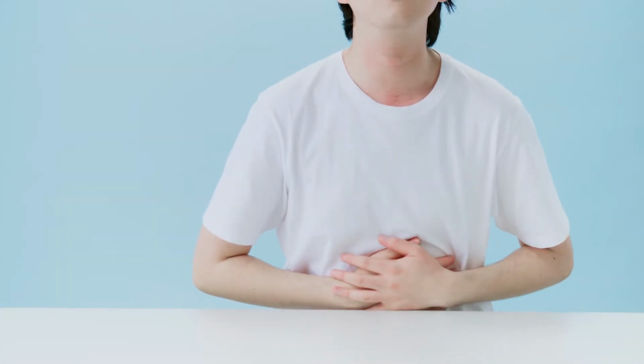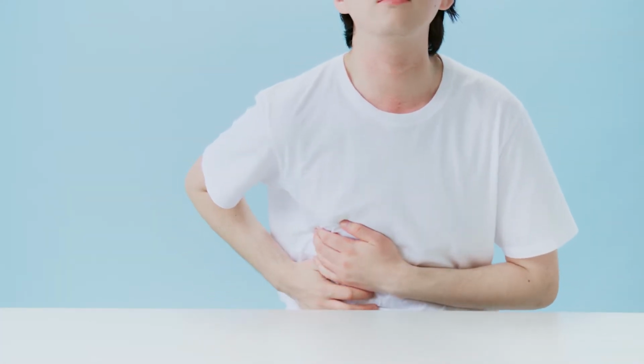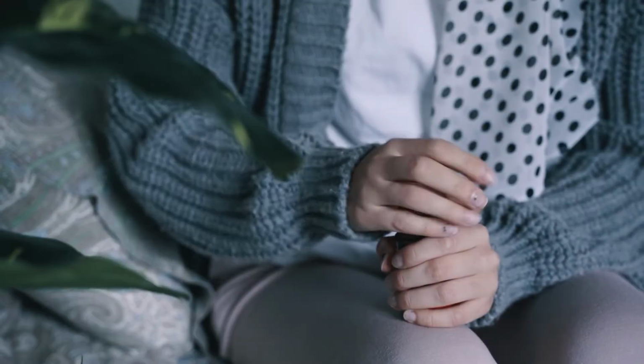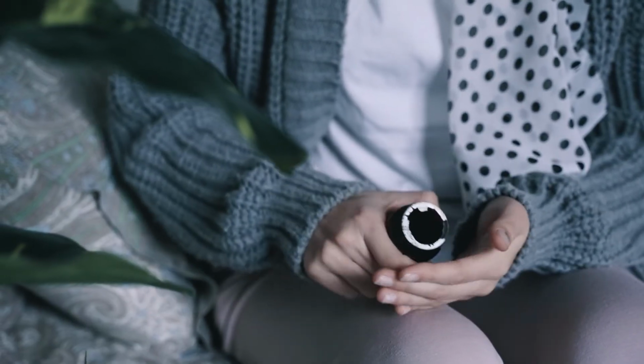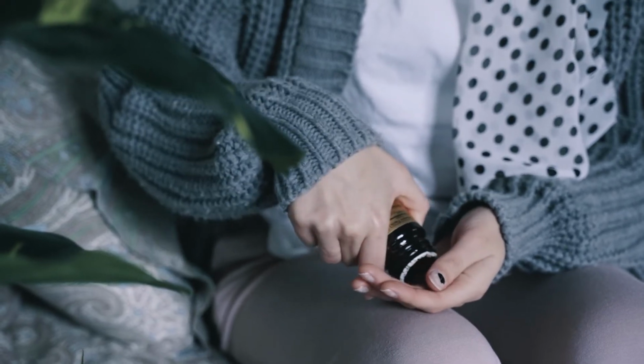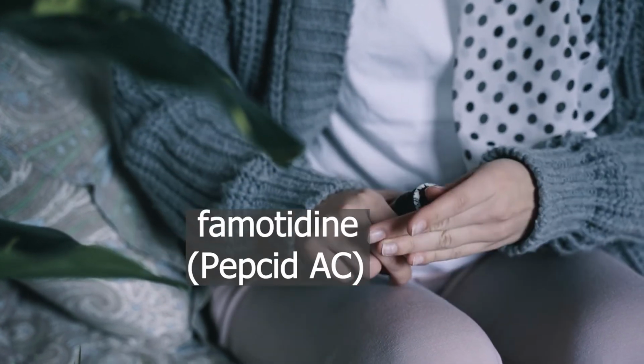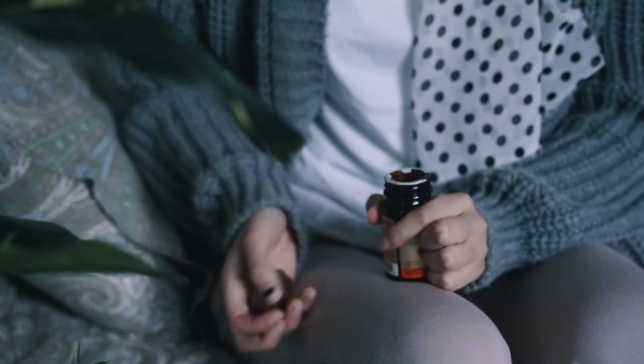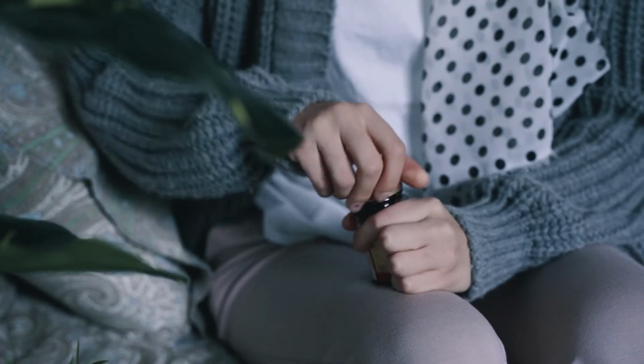If you have a persistent, burning, aching, or gnawing pain in your upper abdomen, especially if you've also been experiencing nausea, vomiting, and diarrhea, inform your doctor about it. Also keep in mind that if you've used over-the-counter acid-reducing medications such as omeprazole, cimetidine, or famotidine for long periods of time, these medications may mask your symptoms, which could delay your diagnosis.